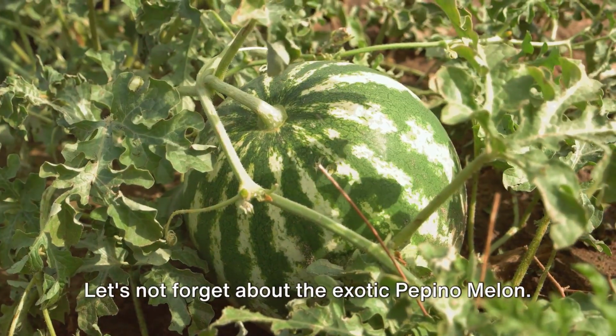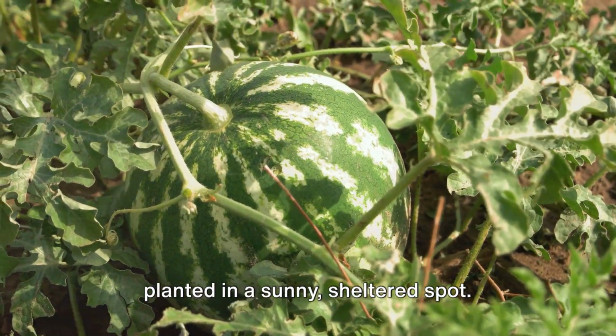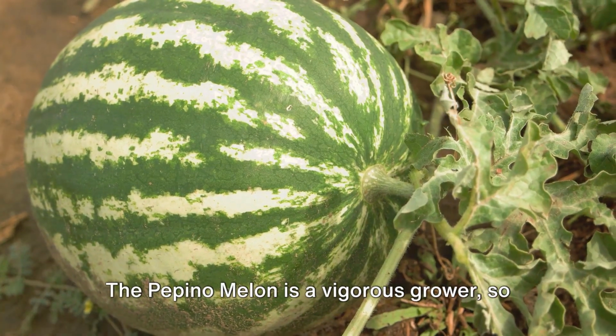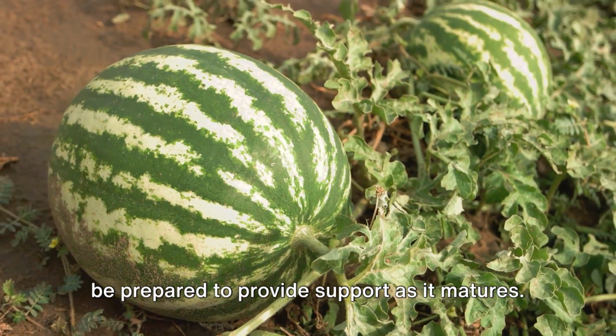Let's not forget about the exotic pepino melon. This plant loves warmth and should be planted in a sunny, sheltered spot. You can start it indoors and transplant it outside after the risk of frost has passed. The pepino melon is a vigorous grower, so be prepared to provide support as it matures.